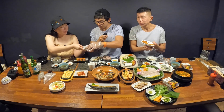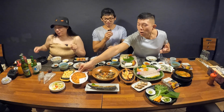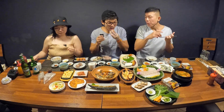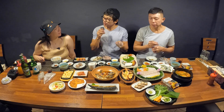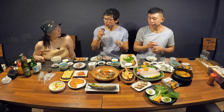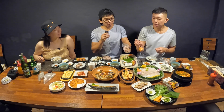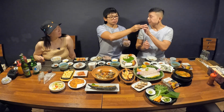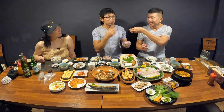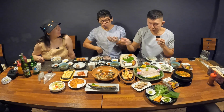Oh, so what are we going to do? You can eat half, then you add the sashimi and eat together. Okay, I'm going to try this. It's something sweet. It's normal. Yeah. You add sashimi. How is it? Still really enjoying the chewy food.